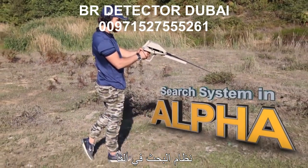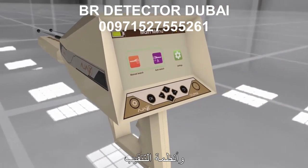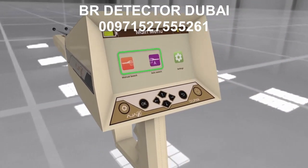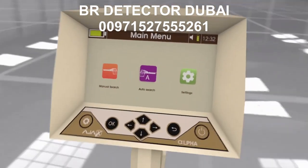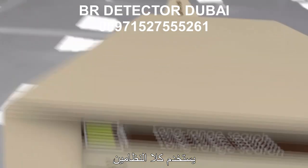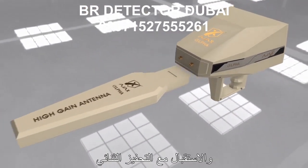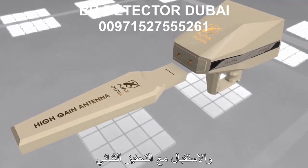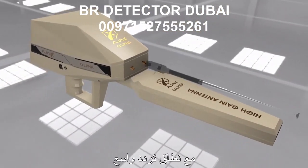Search systems in Alpha. The device uses two search and prospecting systems, which are: 1. Manual long-range locator. 2. Automatic long-range locator. Both systems utilize: A. Roaming and receiving antennas with binary stimulation. B. High-gain antenna with wide frequency range.